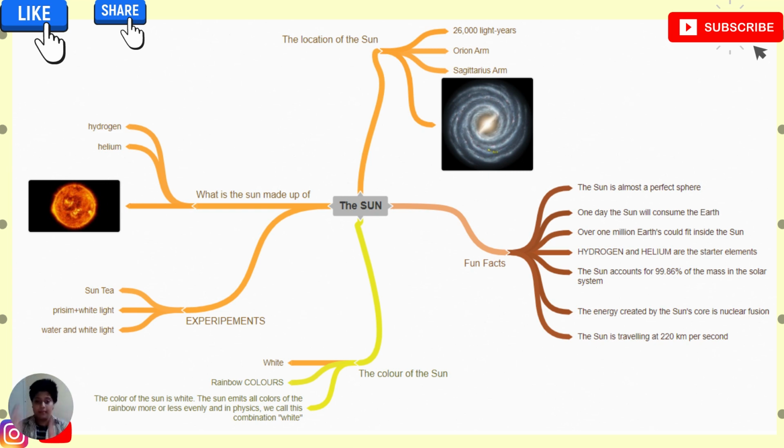Let's go to the main thing. So, do you know which were the first elements on Earth? You don't? Then find it out right now. It's hydrogen and helium. We didn't have iron, oxygen, nitrogen, none of them. We didn't have any of them.